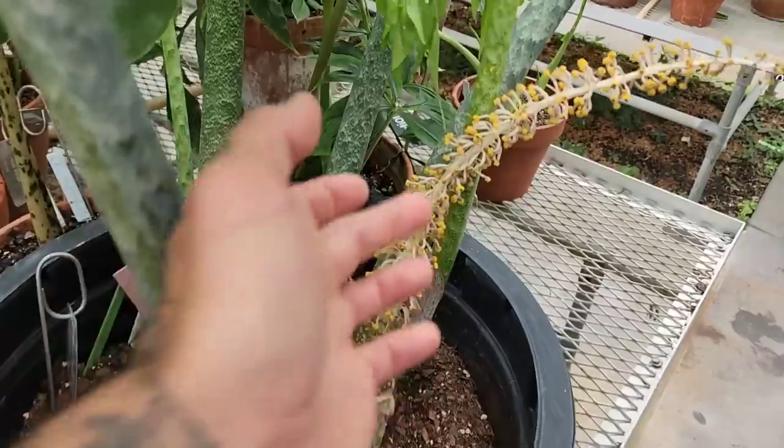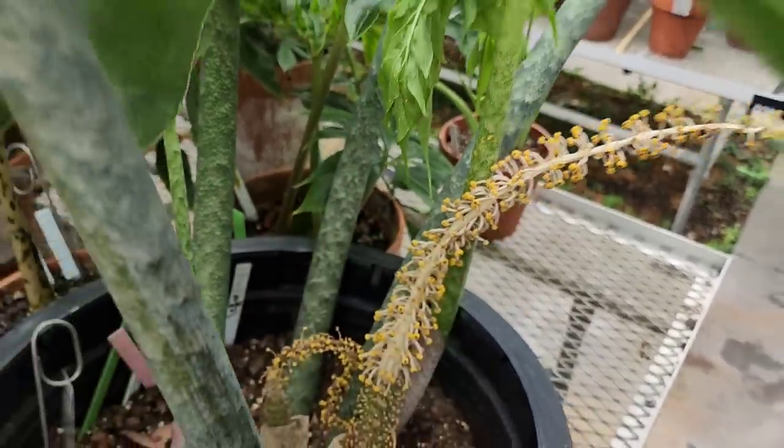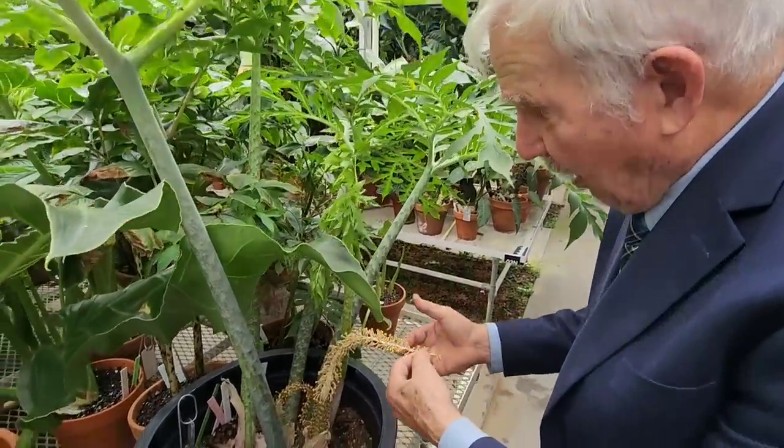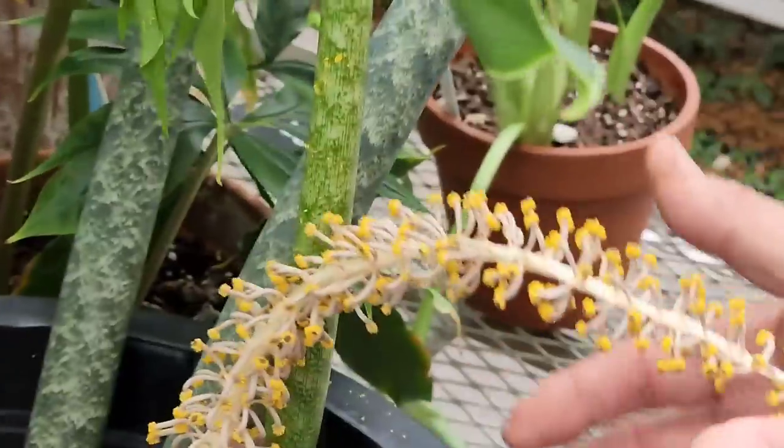Generally, the male flowers are just inconsequential little things. You don't even see them. They're inside. Right. They push the pollen out. It's a very bizarre structure for an aroid. The pollen is out here on the end of a long stalk. God knows what pollinates it.